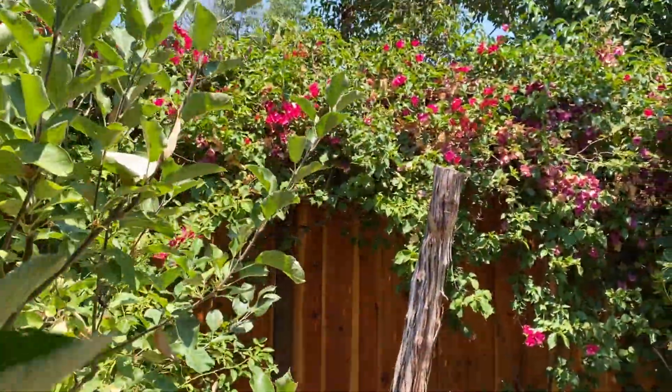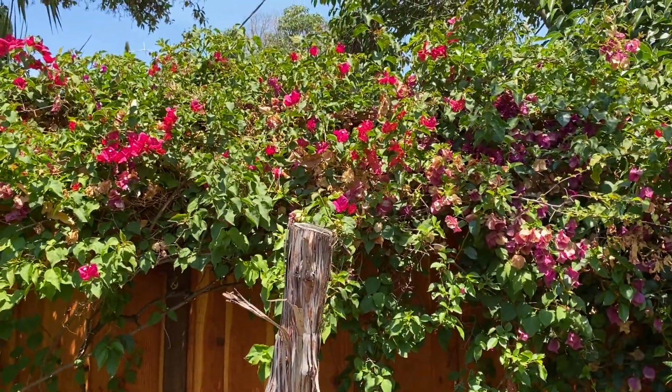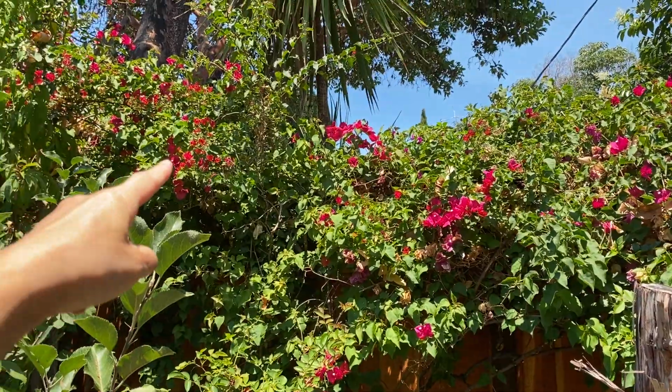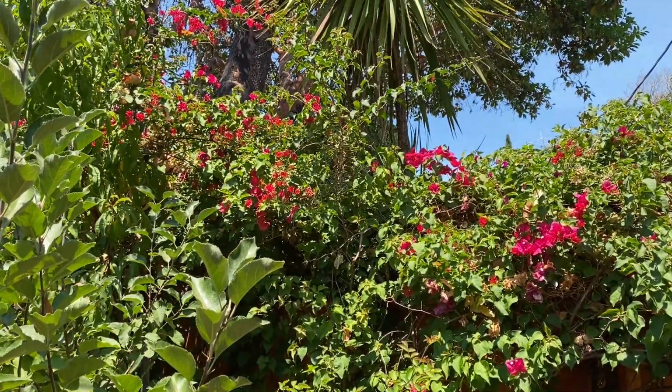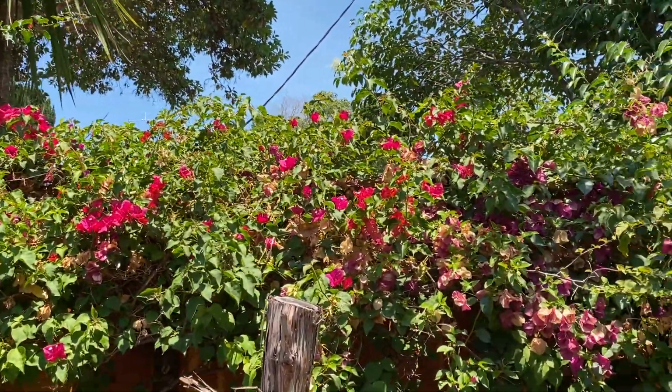And this bougainvillea, it's seasonal, but almost all year seasonal. See, there are new branches coming out, the small ones, so it will cover up this area all the time.